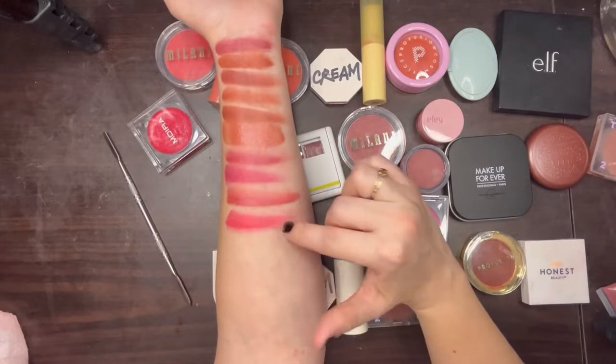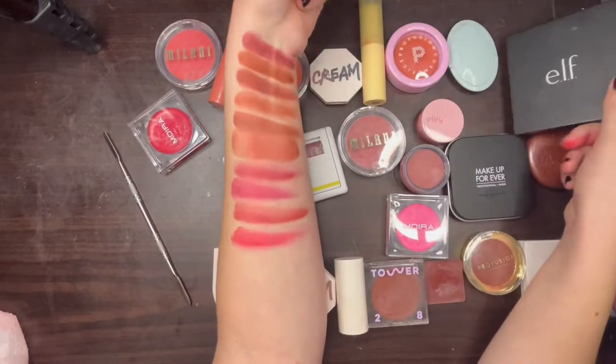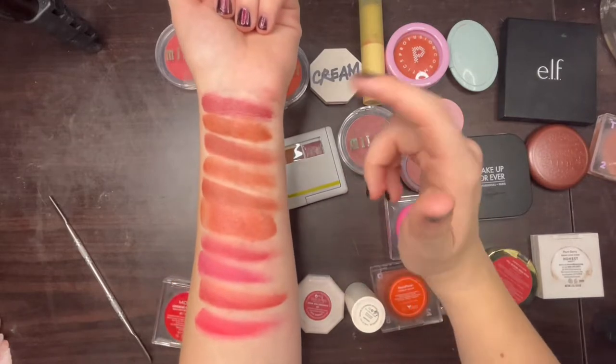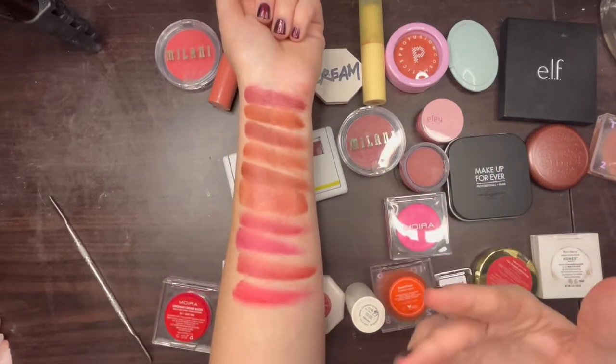This is my favorite cheap formula, especially since I think e.l.f. most of their cream blushes are gone at this point. These are all of my red leaning blushes. And at this point, I'll go ahead, pause, and go through each of the colors one last time so that you can see just for reference.